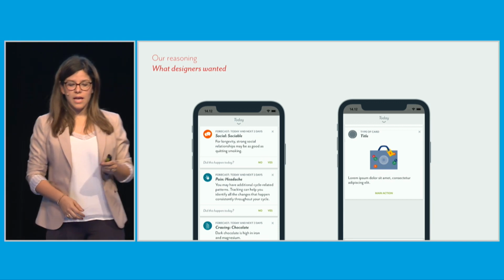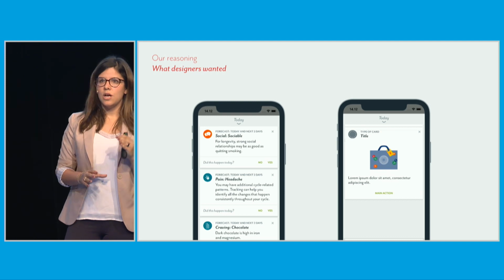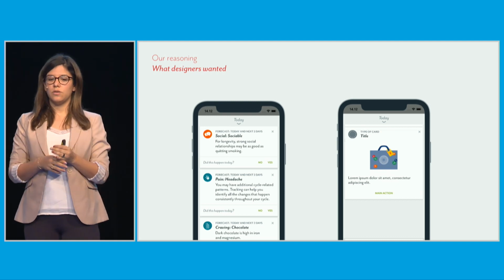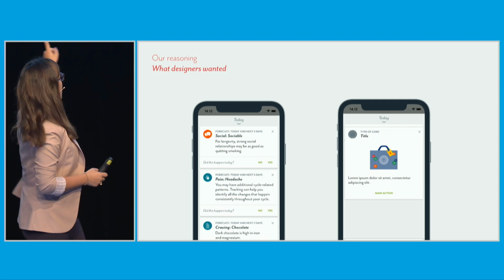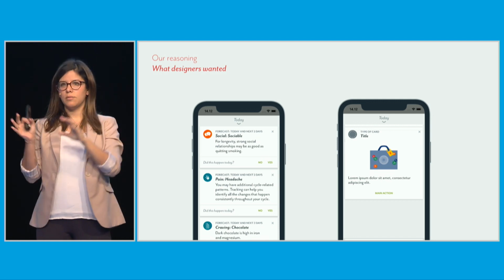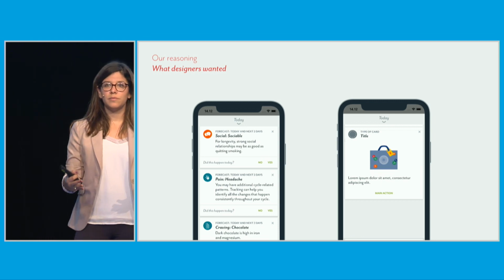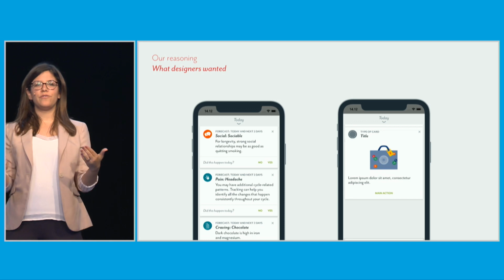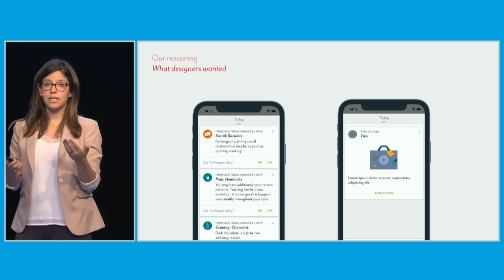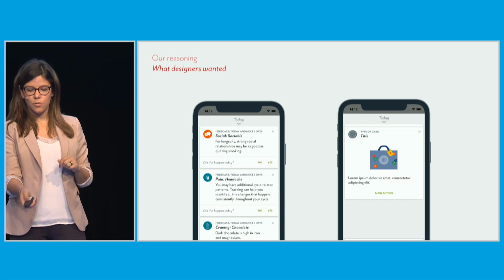box. And as you see here, we have what we call the small cards, which can be rendered in different kinds of ways. This one to the left has a very standard title, a text, and some buttons, depending on what the user wants to answer. But the designers wanted more. They wanted to be able to create different kinds of templates, card templates in this case. So let's go a little bit to the one on the right.